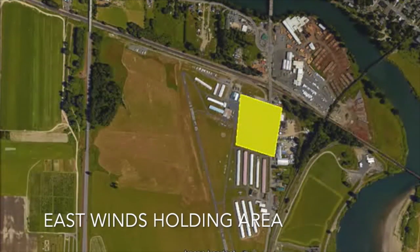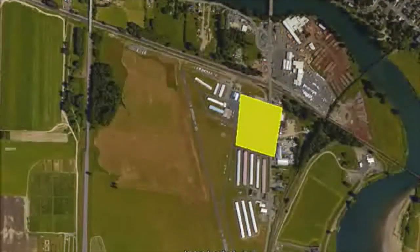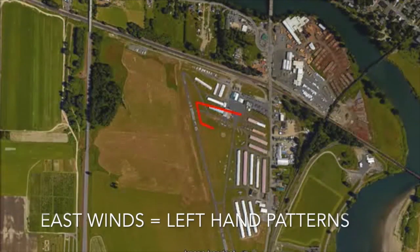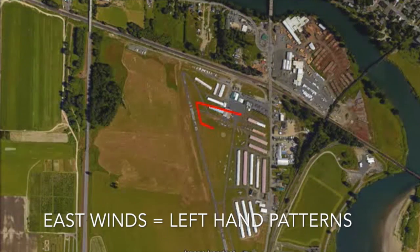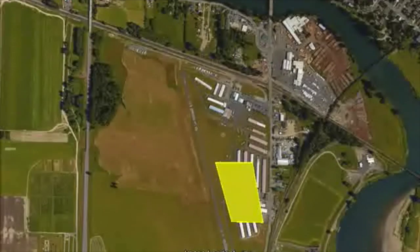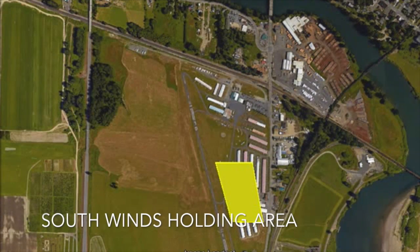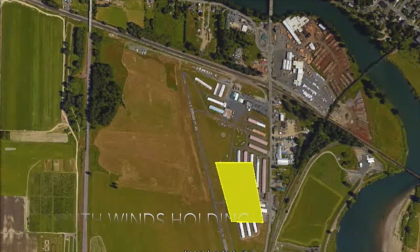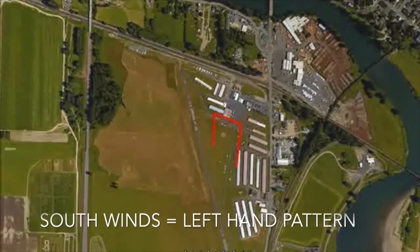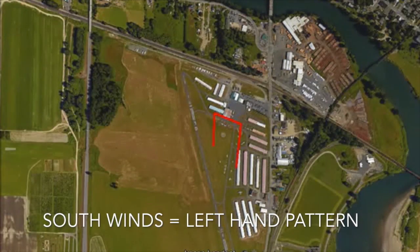East winds holding area. East winds will equal a left-hand pattern. South winds holding area. South winds will equal a left-hand pattern.